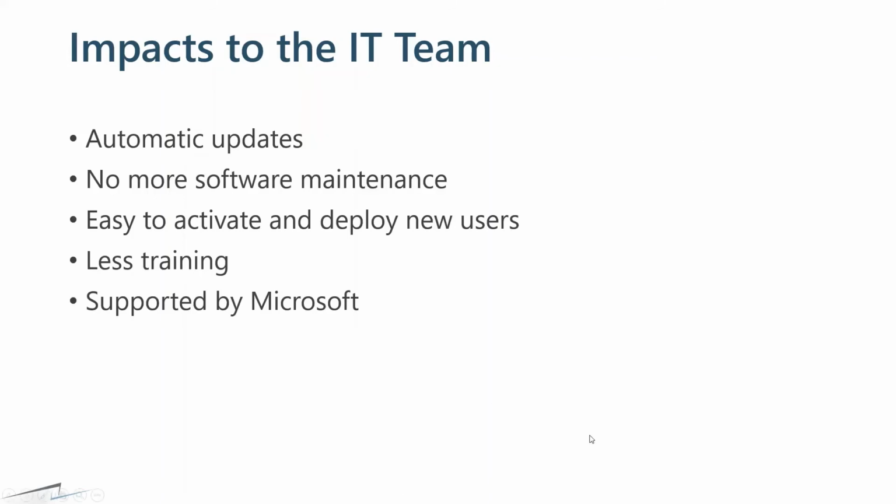And I think that ends the items that I have. We talked about the business benefits, both financial and user. We talked about system changes, on-prem versus the cloud, and possible impacts to your IT team that a move from on-prem to the cloud could mean for your business.